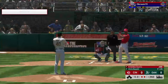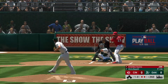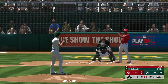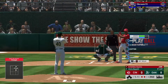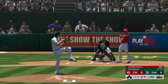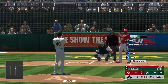Ready now for Cincinnati, Aristides Aquino, as he'll get his first opportunity in this one. And a ball 1-0. Still looking for our first hit in the ball game. Hot shot down the line, but a foul ball, 1-1. Fouled off again, and now he's in a 1-2 hole.